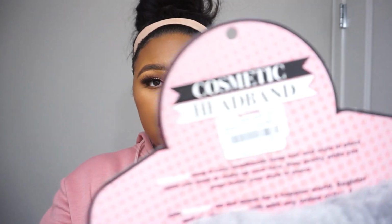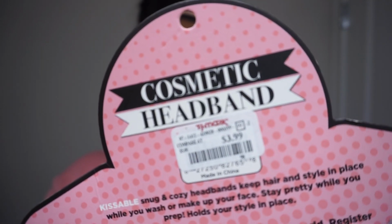The next thing I picked up was this headband by Kissable, I guess the brand is called, MAXX Cosmetics. Y'all know I love wearing these when I do my makeup, so I picked up a new one. This one has little puff balls. I've never had any headbands like this. Most of mine are bows, so I was like, well, let me try something new. This one was $3.99. Hopefully y'all can see that.